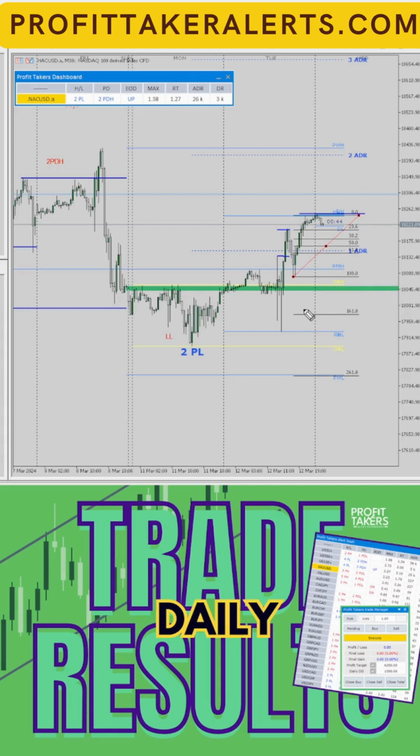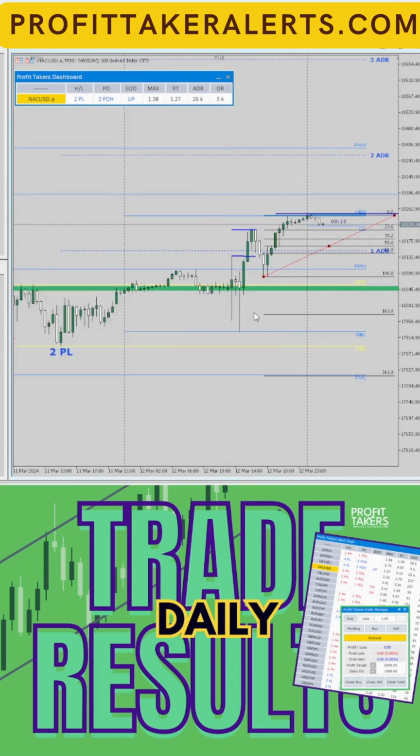This is like the crazy news all the time, and often after it finishes it spikes, it just doesn't trend right away. You're going to be in this craziness for about 15 to 30 minutes sometimes, right? At least it feels like it. It might not really be that long, but it feels like it, until it starts to trend. So nonetheless, this trade played out long.